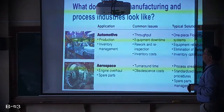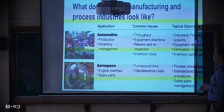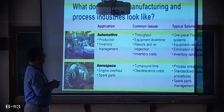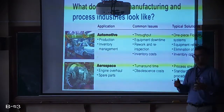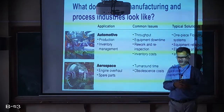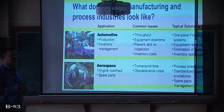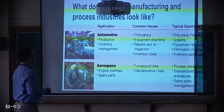What are the common issues here? Normally in a manufacturing scenario, organizations face throughput, equipment downtime, rework and re-inspection, and inventory costs. Normally the issues are delays, lead time issues, and downtime of equipment, malfunction, and sometimes rework and reinspection, due to wrong usage of designs, or even unskilled laborers, or some machine or equipment transfer, so the part may not be properly manufactured. So there's a need to go for rework or reinspection once again. And inventory costs: I told you that if they don't use the just-in-time concept, then they have to go for inventory, so having more inventory, buying more quantities. These are the common issues in any organization: throughput time, equipment downtime, rework and reinspection, inventory cost.